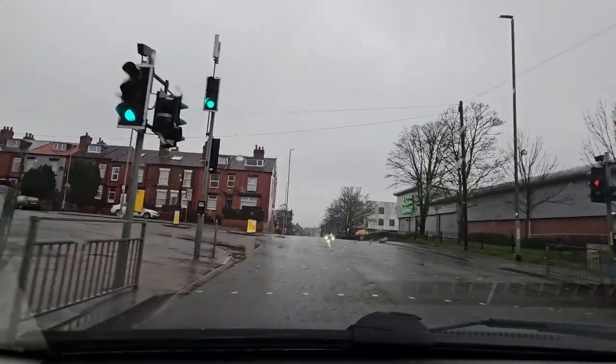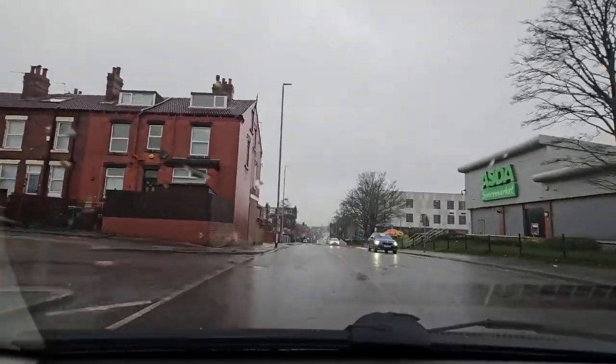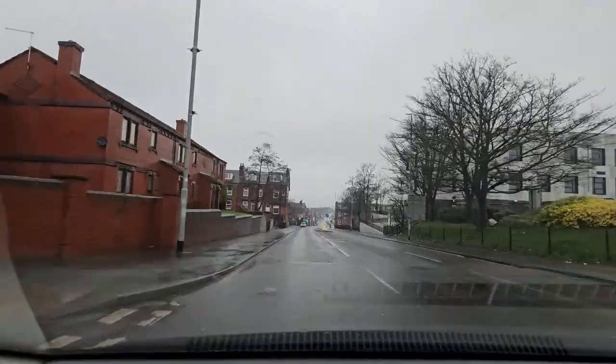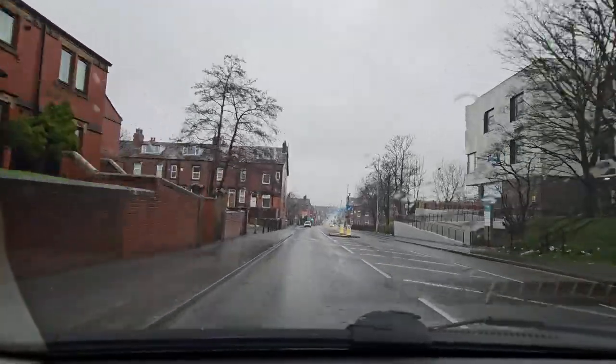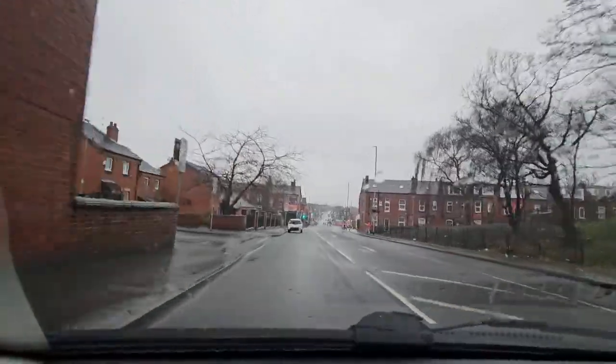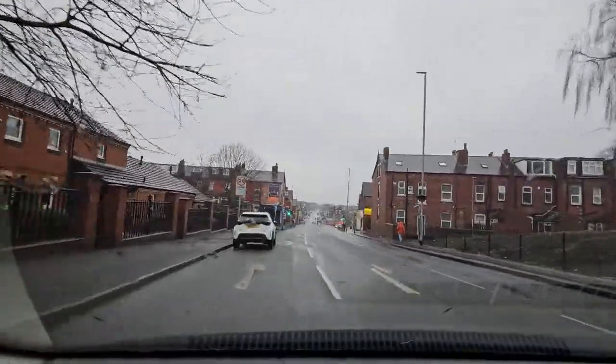On the right there used to be a reservoir. Looks like, oh, it's still there. It's behind the Asda supermarket. There's a covered reservoir. And the site of the old Harehills School on the left, that's now houses.